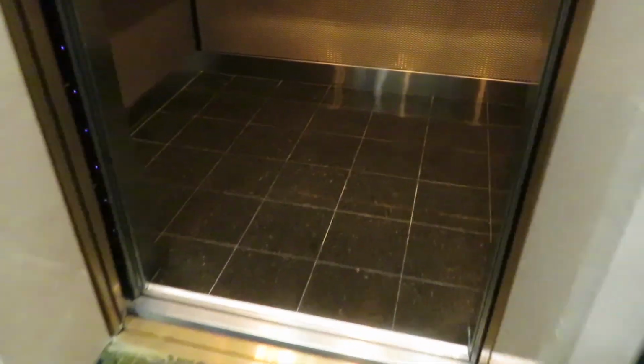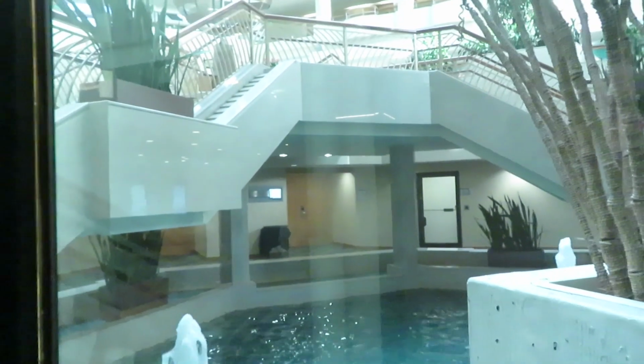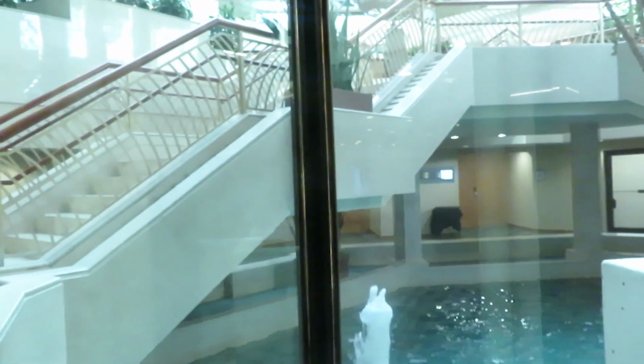This is going to be the elevator at the World Center Marriott Hotel in Orlando, Florida. As we probably all know, these are Kone, former Westinghouse. Watch out the window. Try getting the whole thing. There we go.